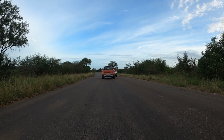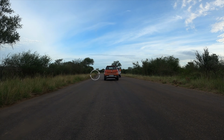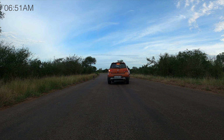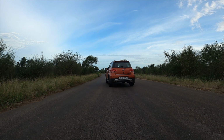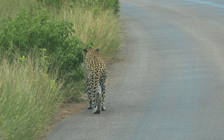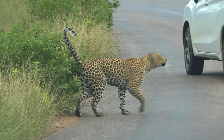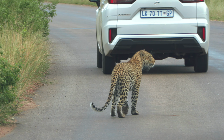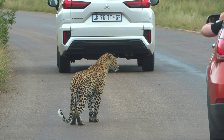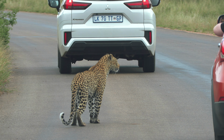Yes, there's a leopard in the road. Hop over to GoPro 1, see if you can see him on the left hand side, walking on the side of the road. Looks like a female leopard. This is glorious. Yes, please. Don't see any testes. Looks like a female, quite a bulky female as well. She briefly marked her territory over there.